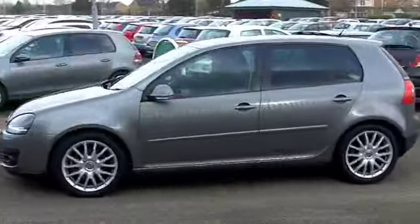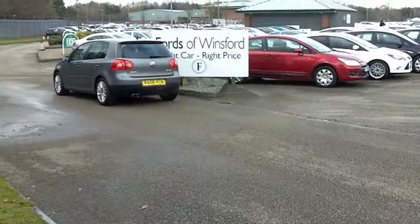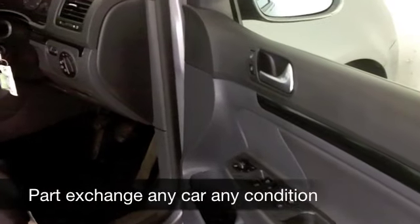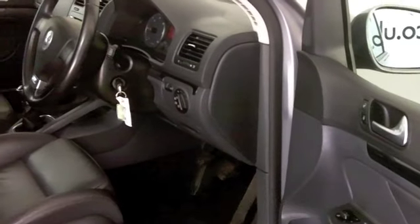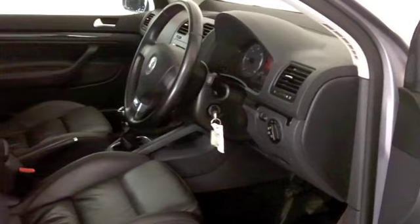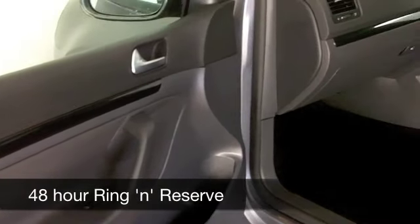You can't really argue with that. This one comes from 2008, a good-looking car in this kind of Nimbus grey colour. You'll not be disappointed when you get inside. It's all leather, built for comfort, heated seats at the front. You've got a CD and radio there, all-round electric windows, air conditioning. Nice set of alloys as well. It's a good looker, this one.